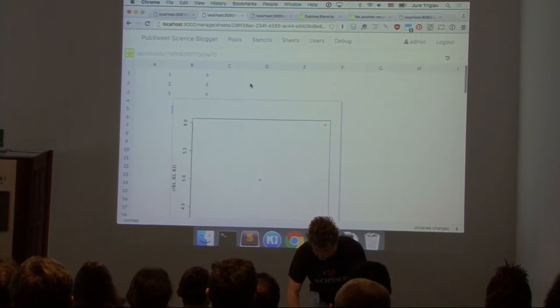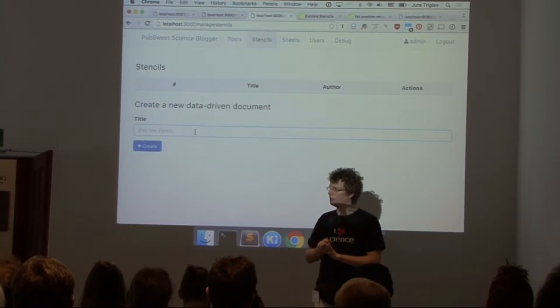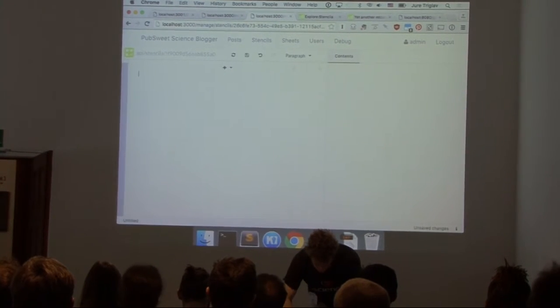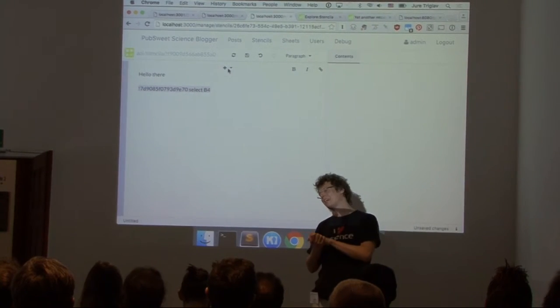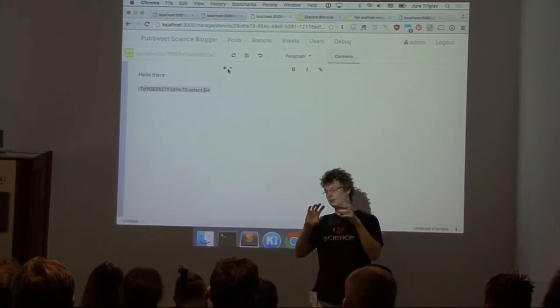And what is more, I can take this address. Right now it's a bit rudimentary, but I can take this address, I can create a new stencil, which would be the blog post like scientific document. And say, create it, edit it, and I say, well, hello there. And I say, paste the address, select B4. Sorry that the interface broke with the low resolution, but here we go. Okay, it's not gonna work, because the interface broke because the resolution is too small. But you would select this, and you would say, insert, and it would go to the Stencilla sheets and get that figure.